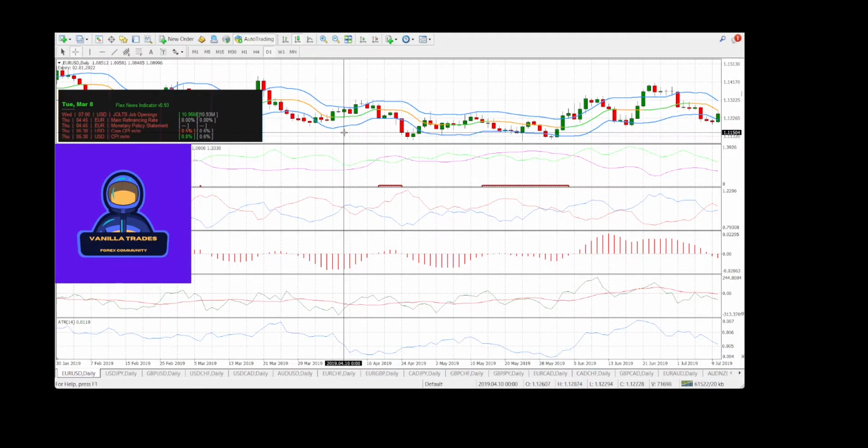Long entry, denied by Coppock curve. This is a short entry that's denied by the baseline because price is above the baseline, so we're not going to enter there. Looks like Vortex is crossing over here, so this would have been denied by the baseline. And then it looks like this one here is going short, but would have been denied by the volume indicator. And this long entry as well would have been denied by the volume indicator.